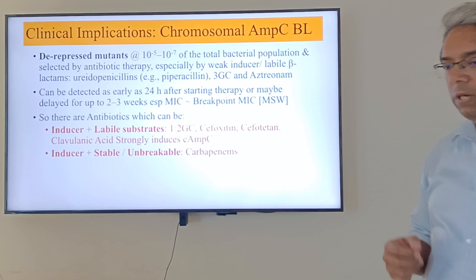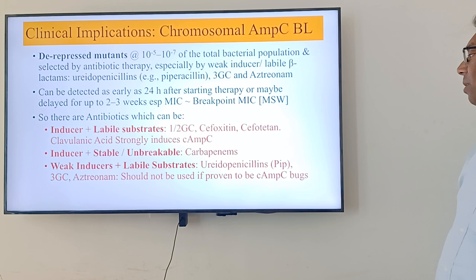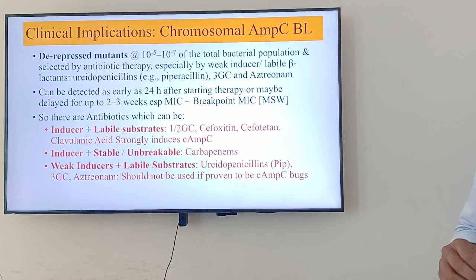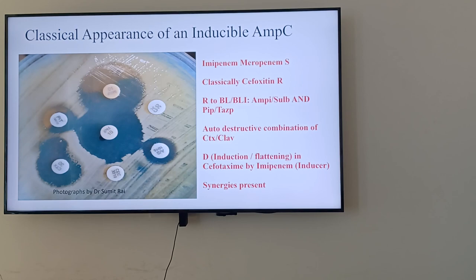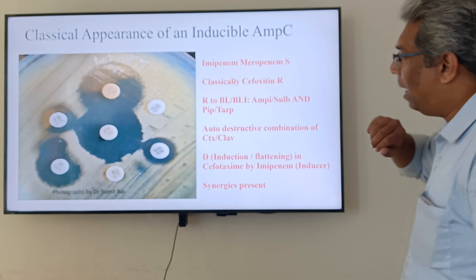Then we have weak inducers and labile substrates like the ureidopenicillins, third generation cephalosporins, and aztreonam. They should not be used if proven to be an AmpC bug. So this is a classical picture of what an inducible AmpC would normally look like. You will see that it appears to be imipenem susceptible, meropenem susceptible, and it is showing resistance to beta lactam beta lactamase inhibitor combinations like piperacillin-tazobactam and ampicillin.